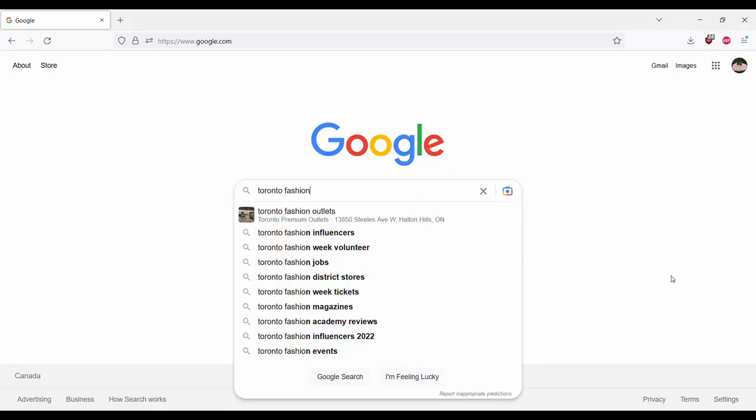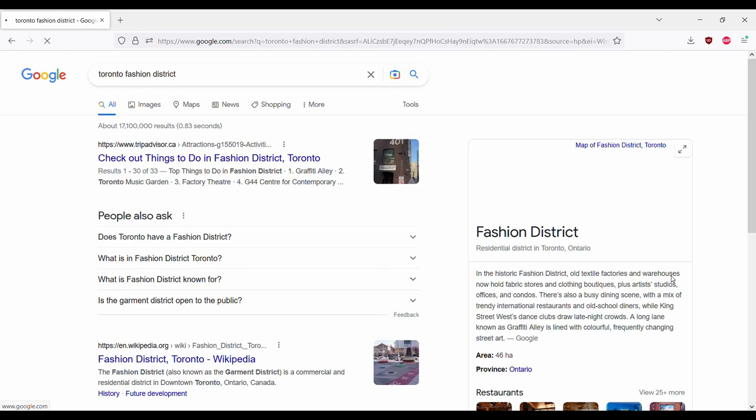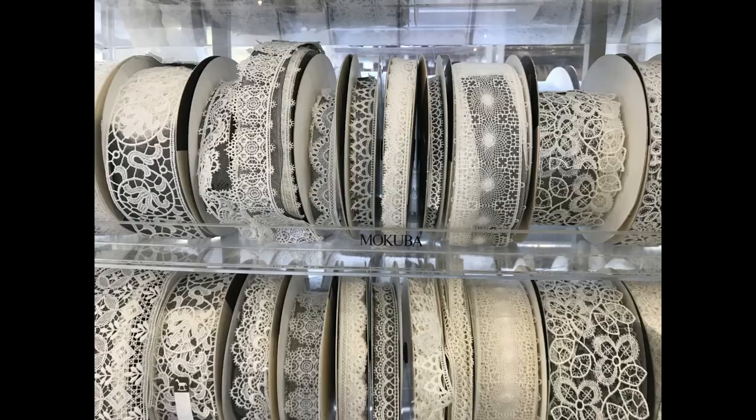Toronto is only an hour away. I felt delighted and just a little foolish when I did a 10-second Google and discovered that there was indeed a thriving fashion district in downtown Toronto, with at least a dozen fabric stores along one single street. Cue the most spontaneous trip I've ever taken.